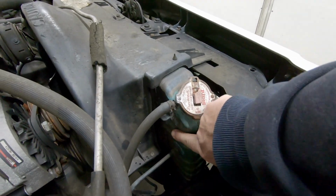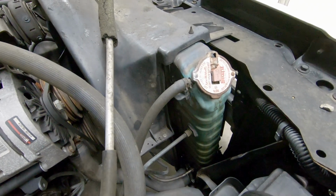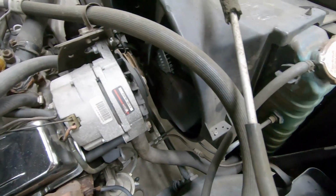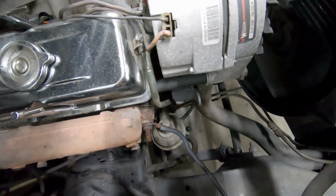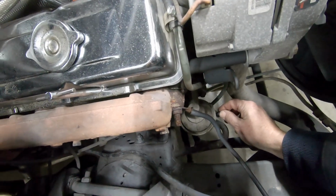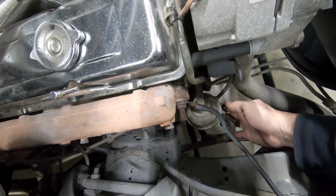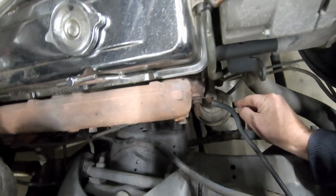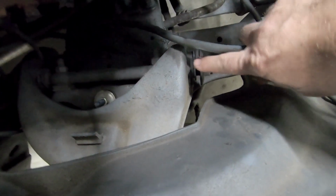Looks like the radiator has leaked one or ten or fifty-two times. Transmission lines got a little moisture on them. Fuel pump doesn't look too old, but what the hell is this? Oh, you know what? I think that's a return. Interesting. The bushings are shot, which is standard. You expect that in an 85. I wonder how bad the shocks are.